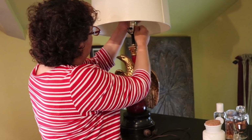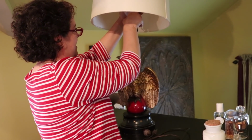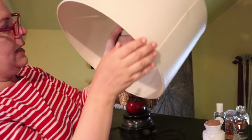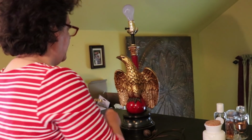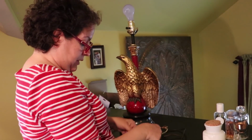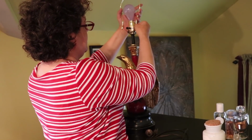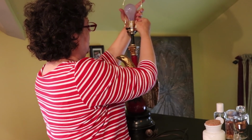But this is too tall. So I want to see. It's got a broken thing. I want to see if I can change the height and the... because I like this lamp. It needs repair, but it still works. But I want to see if I can change the height. Because it was a 1960s lamp. It's a federal style.